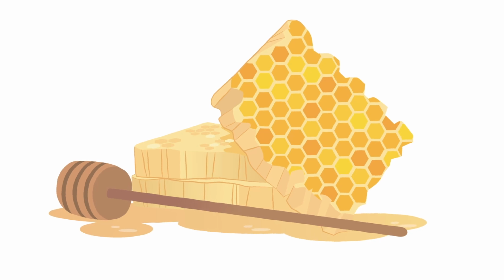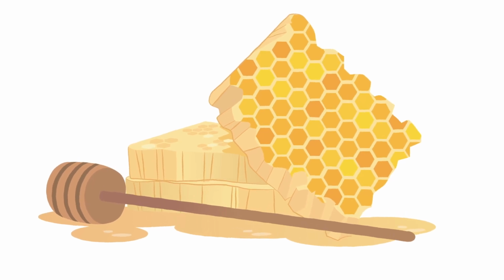In Solomon's time, people didn't have much sugar of any kind, so finding wild honey was a big deal. It was probably tempting to just eat the whole thing. Most of us really like sweet things too. Our brains are wired for it.